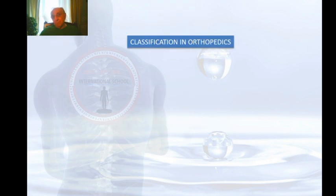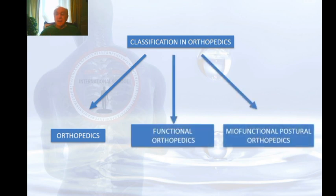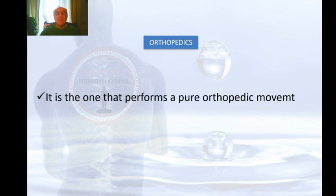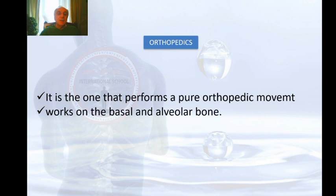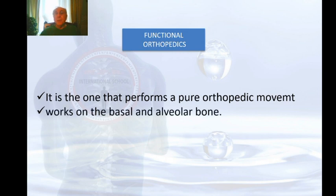To start, we have to do our classification in our school. Our classification is divided in orthopedics, functional orthopedics, and myofunctional postural orthopedics. What is orthopedics? It is the science that performs a pure orthopedic movement. It works in the basal and dental-alveolar bone, and does not correct the function. This device does not correct the function. Functional orthopedics also works with the pure orthopedic movement, in the basal bone and in the dental-alveolar bone, but corrects the function.